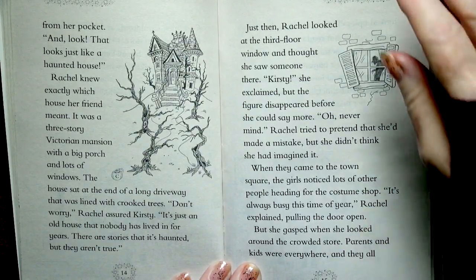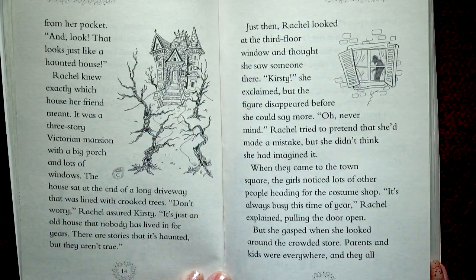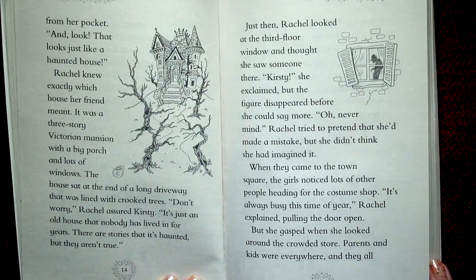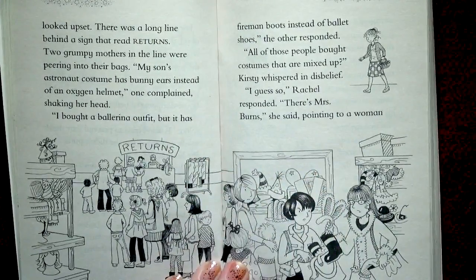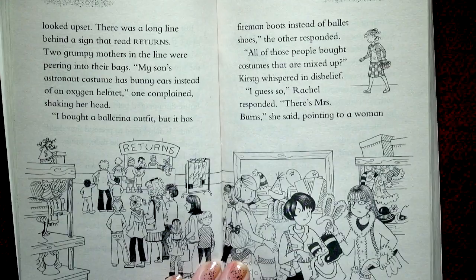When they came to the town square, the girls noticed lots of other people heading for the costume shop. "It's always busy this time of year," Rachel explained, pulling the door open. But she gasped when she looked around the crowded store. Parents and kids were everywhere, and they all looked upset. There was a long line behind a sign that read, Returns. 2 grumpy mothers in the line were peering into their bags.